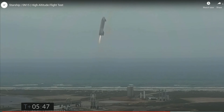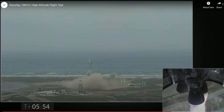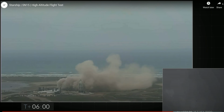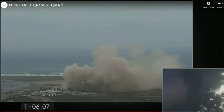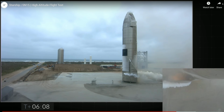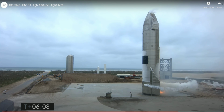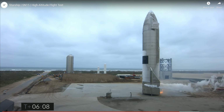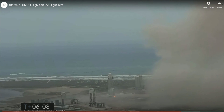We have ignition. Starship heading back to the landing zone. And Starbase Flight Control has confirmed, as you can see on the live video, we are down. The Starship has landed. We're going through the safing sequence in the flight computer right now. We'll be back in a moment.